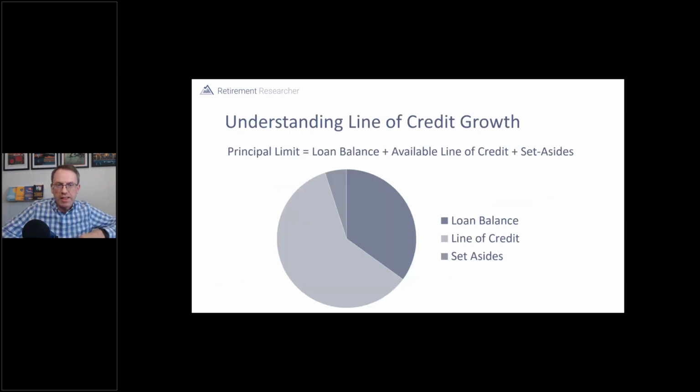So let's talk a little bit about the idea of a growing line of credit. The principal limit of a reverse mortgage consists of 3 possible categories, and we'll simplify it even further by assuming there's no set-asides. But the set-asides can be to help cover homeowner obligations if they don't have other resources. Let's ignore the set-asides. They have plenty of financial resources. The principal limit is loan balance plus line of credit. And that equation is always true.